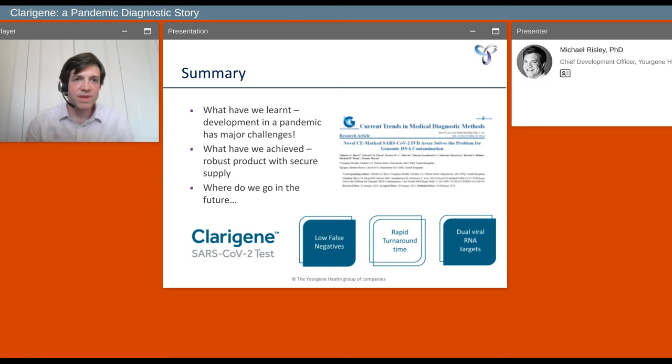So this takes us through where we are today. So what have we learned? That developing and ensuring the supply of materials for a diagnostic assay rapidly during a pandemic is very challenging. Getting the key design decisions right early on is a key focus, as is getting the supply chain right. So always key concerns, but even more so during this time.